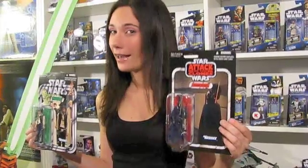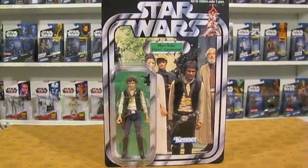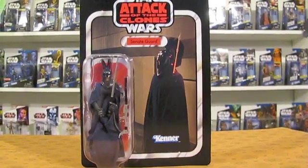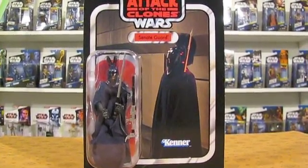The pair of vintage collection figures we have here are Yavin Ceremony Han and the Attack of the Clones Senate Guard. I don't think the arrival of either of these figures was met with the biggest fanfare. But looking at them in person, I find them both to be pretty cool, and I do like the retro vintage packaging.